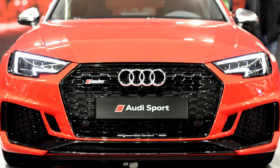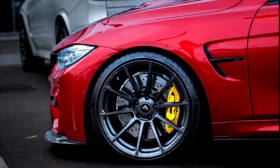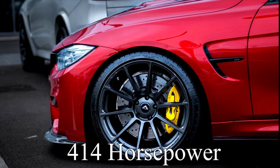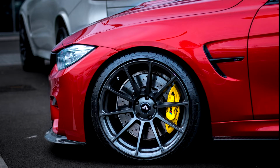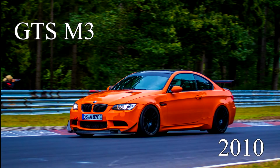In an attempt to compete with Audi's RS4 model, which gained massive popularity around the world, in 2007, BMW released the 4th generation M3 sedan. It came with a V8 engine producing 414 horsepower. The 4th Gen M3 didn't include as many carbon fiber parts as used in previous models, and the car became heavier. The BMW GTS was introduced in 2010.